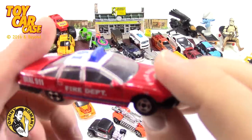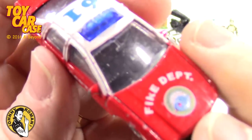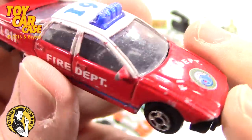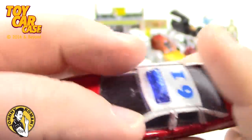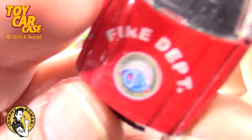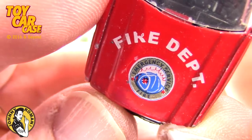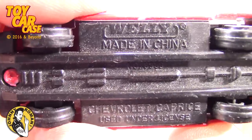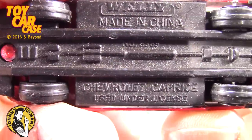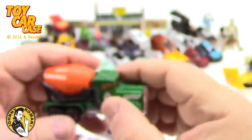'97 32 Ford. Got a little no-name copper. Fire department, nice. That is pretty sweet little ride, huh, T-Cat? You're the guy on all these. What do we got on there? Emergency service, fire. Little no-name. It's a Welly. Chevy Caprice. Nice on the Welly. Who knew?